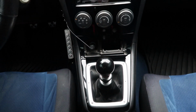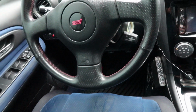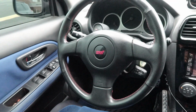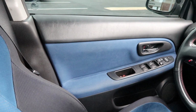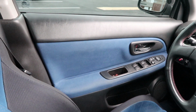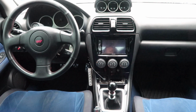Shift knob, triple gauge pod, smaller diameter steering wheel with black center area, same cluster. The door panel, as you can see, extends on the 05. On the 04 it's way shorter. Redesigned door panel. I painted my center console black.